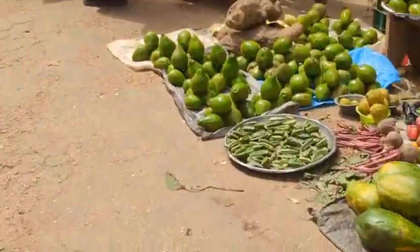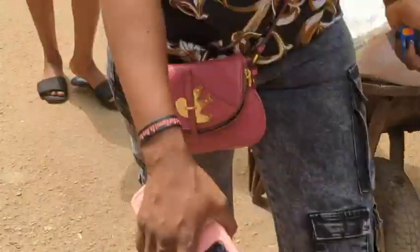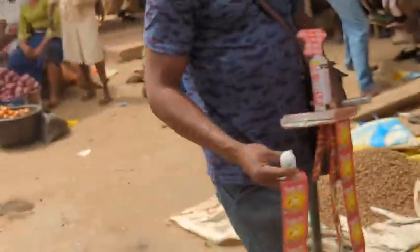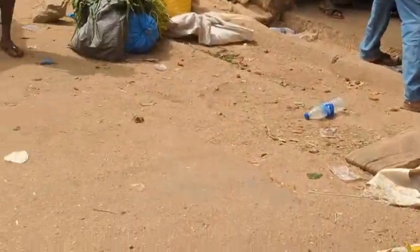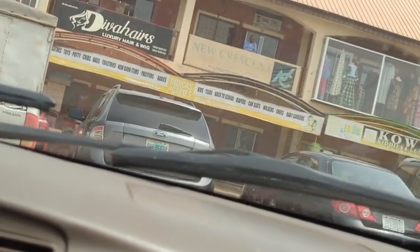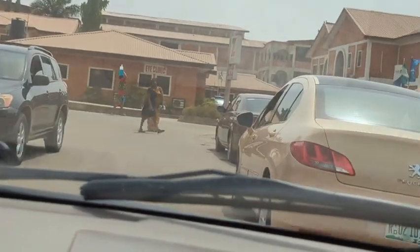Excuse me. See, this one sells massive ukwa. So we are done. We're going to come out through here. Which other gate? Let's follow this gate. Let me show you. Yes.